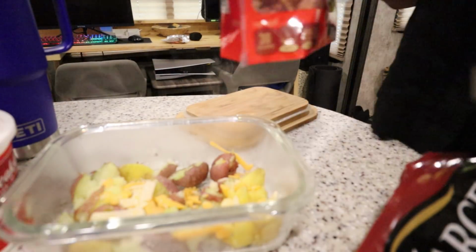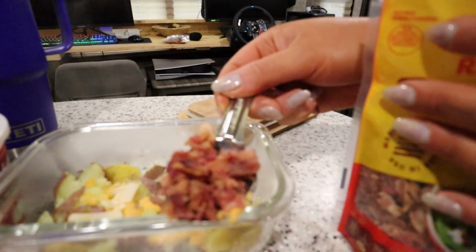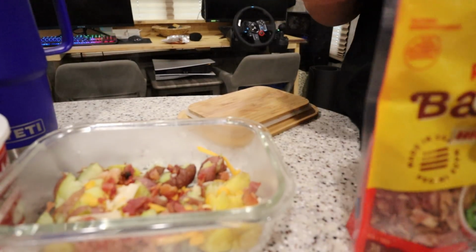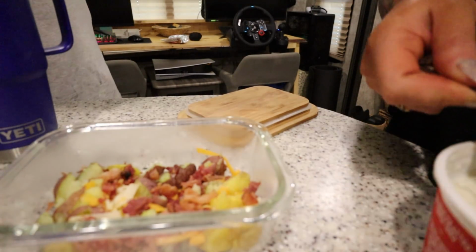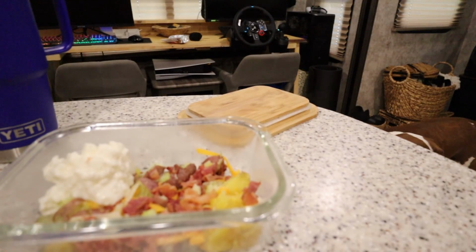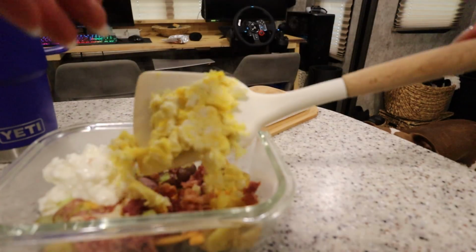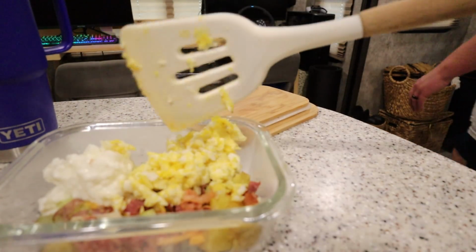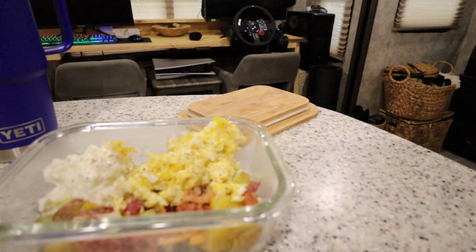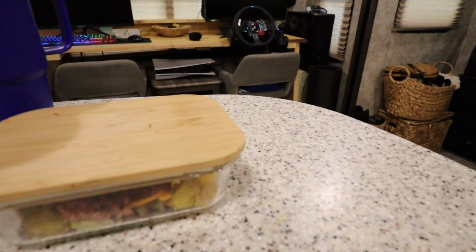I'm just doing it real simple, and I'm doing these bacon bits. This is real bacon. See how it looks? So good. I'm gonna add some bacon in there, just 1 tablespoon. And I'm gonna do 1 tablespoon of cottage cheese. That was a big tablespoon. And then last, our 1 egg. Some pepper. Put the lid on. That is breakfast to go, baby. That took probably 5 minutes.